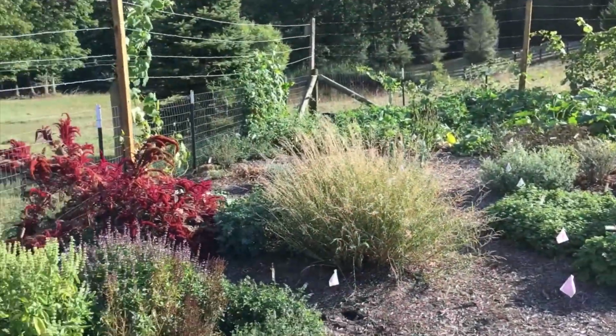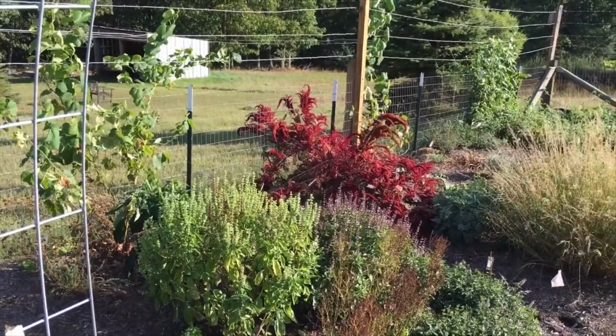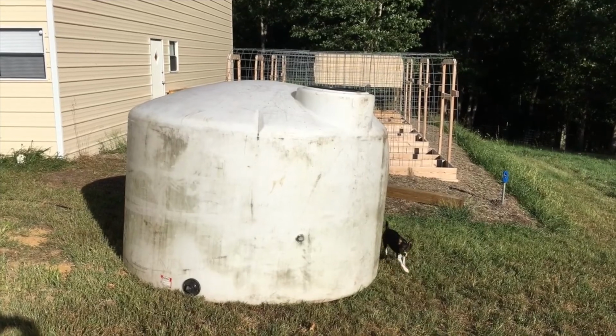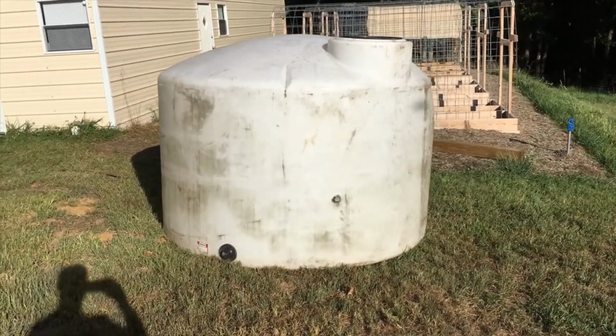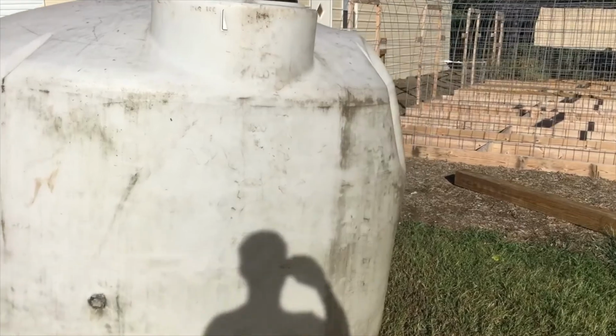I think, let's see, I want to show you some water totes and a couple other things I have going on here, so let me move on over to that stuff. Okay, I am standing in front of the first delivered 1,550 gallon water jug. I brought it out with me this week.